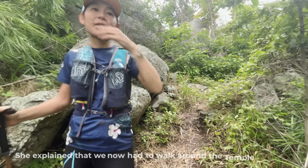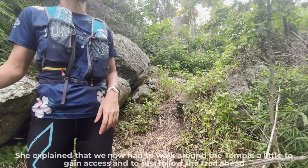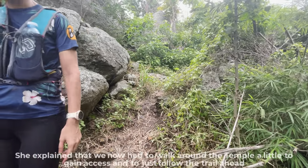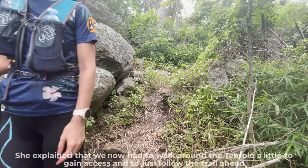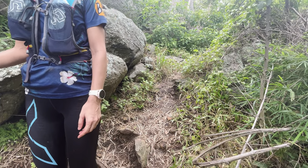go to the temple. Yes. Where do you want to go? We can go to the temple. Yes, we can go to the temple. Okay. This is the temple. You can go to the temple. But we have to go to the temple. But we have to go to the temple. But we have to go to the temple.